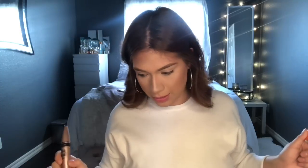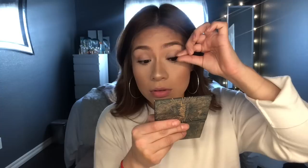I always have to do waterproof because my fake ones weigh my lashes down and they won't hold curl unless I do waterproof. And then the CoverGirl Lash Blast Volume. This is an OG too, and I love it. And I normally don't have to trim my lashes just because my eye's pretty big enough. No, I'm lying. I do trim one of them.